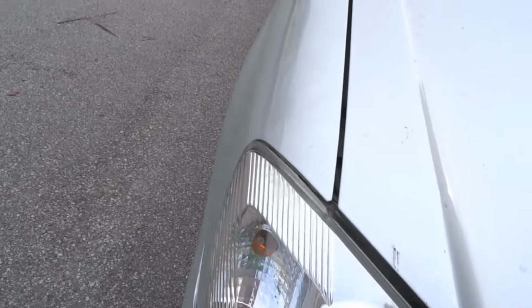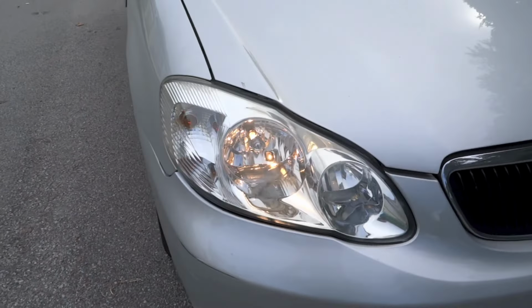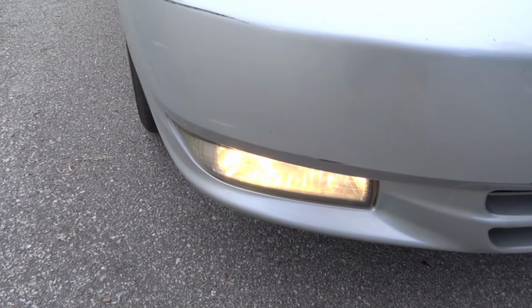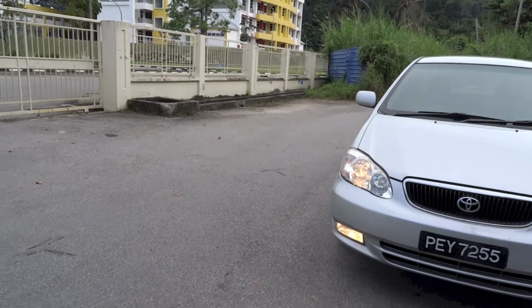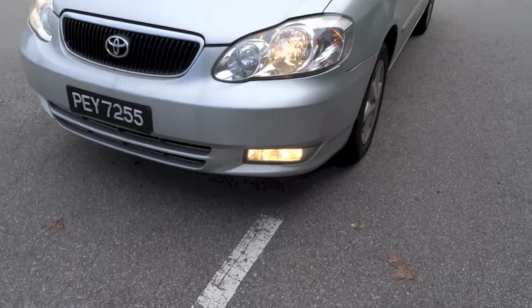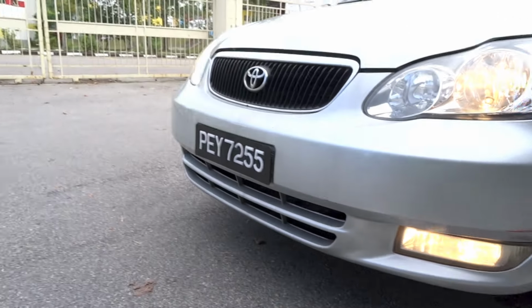The 9th generation Corolla, also known by its E120 codename, was first launched in Japan in the year 2000. While this generation was replaced by the 10th generation Corolla in 2006 and subsequently the 11th generation Corolla in 2012, the E120 Corolla is still being sold in China as the Corolla EX as of today.